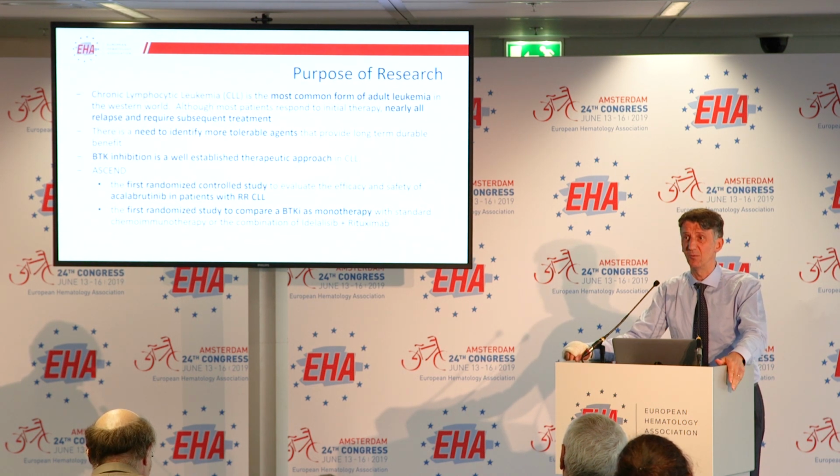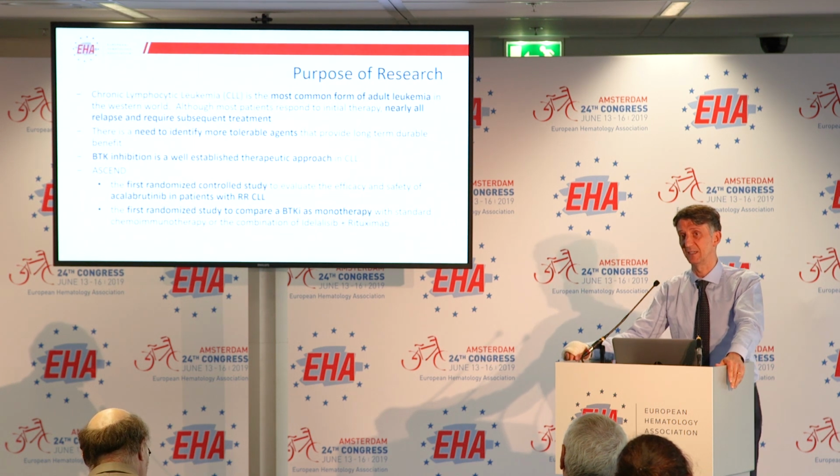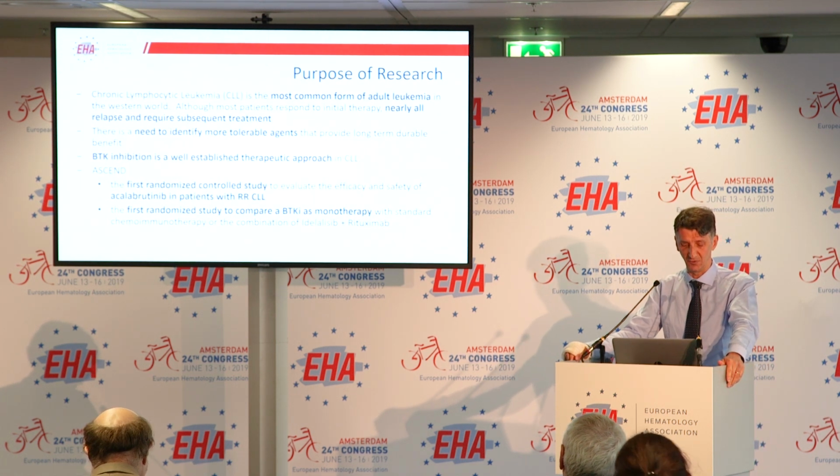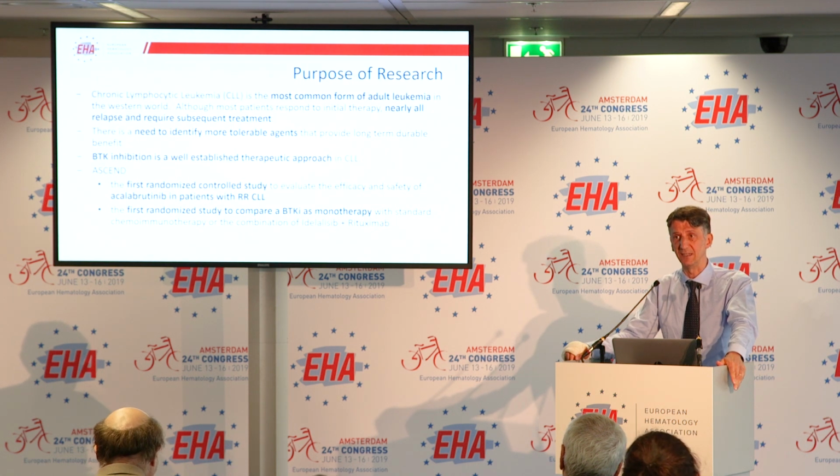BTK inhibition is a well-known pathway in CLL. It's very effective. Other drugs are already also approved. And so it is definitely something that is key in the treatment algorithm of CLL.